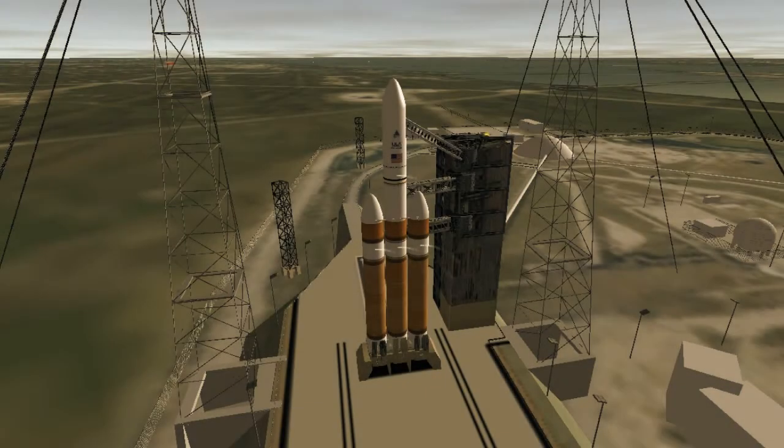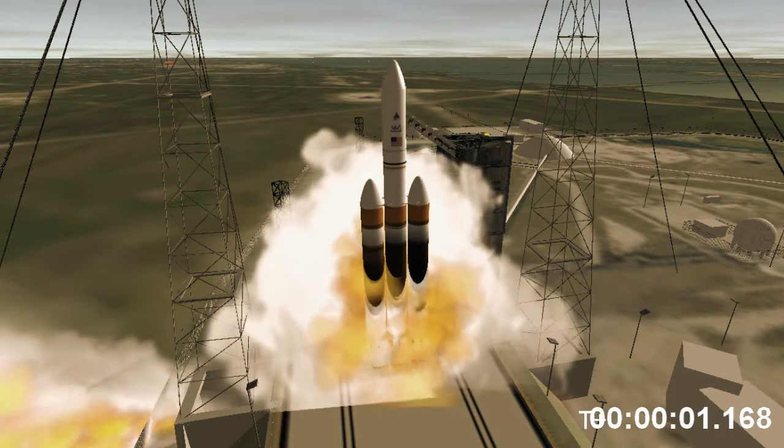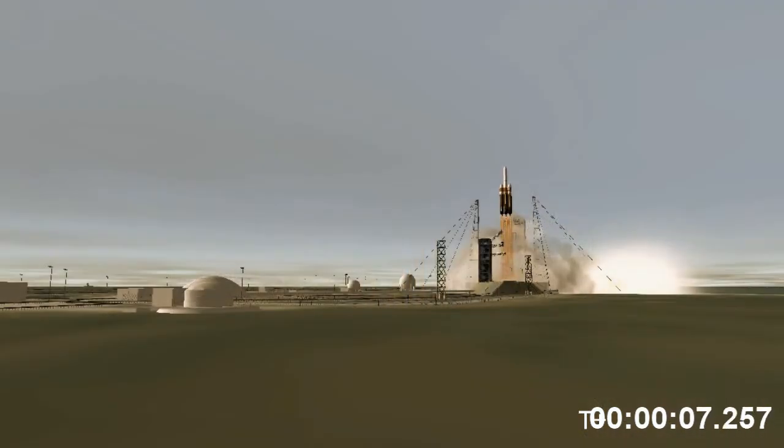Ignition. 12, 11, 10, 9, 8, 7, 6, 5, 4, 3, 2, 1, 0, plus 1. Liftoff. Liftoff of the first flight of the Delta IV Heavy Rocket, launching a partnership on space access between the United States Air Force and Boeing.